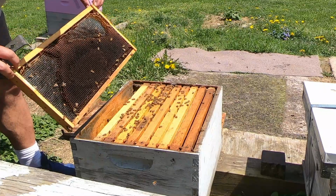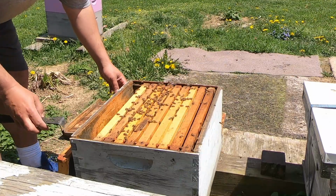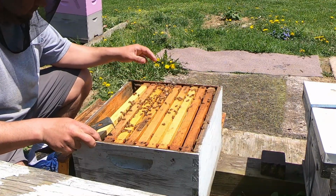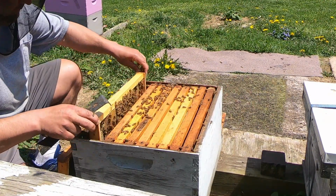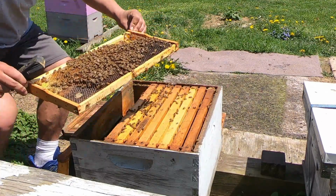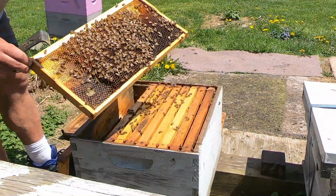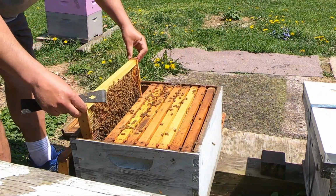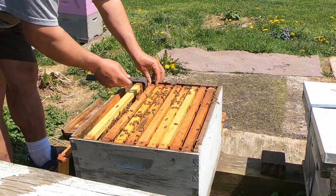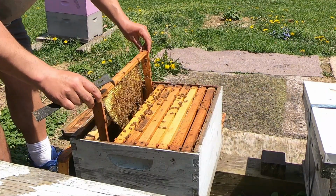I also gave them really crappy old combs to clean up. See what they're doing. Are they doing anything? Okay, yeah, they definitely have. They're definitely putting away plenty of nectar and pollen. You know, typical beekeeping stuff. Nectar and pollen. If she's in here, I'm gonna really be shocked.